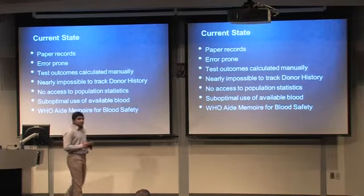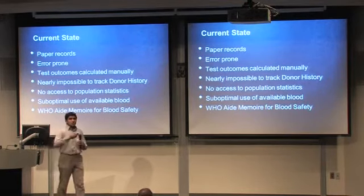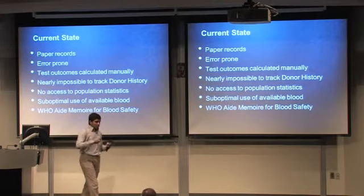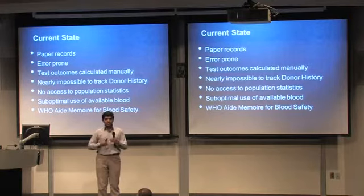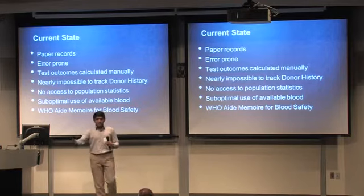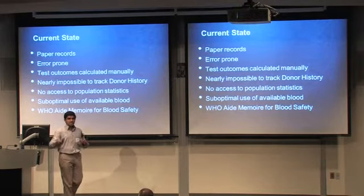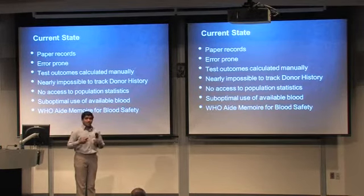Now, the current state of blood service centers in Africa: they maintain paper-based records to track the flow of blood, where every unit of blood is going. This is an error-prone technique, because suppose you have a blood sample and you have a number on it. If you note it down by hand, there is a chance of making an error while noting it down. And the other problem is, given a blood sample, you cannot tell the test results immediately if all your records are on paper. But if you have a computer, you can immediately search for the results and see whether the blood is safe for use or not. The test outcomes are calculated manually.